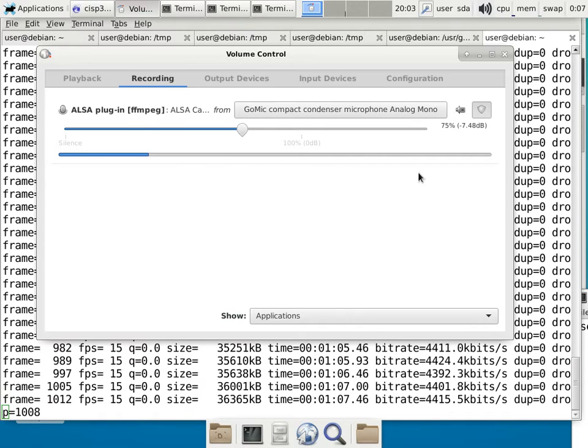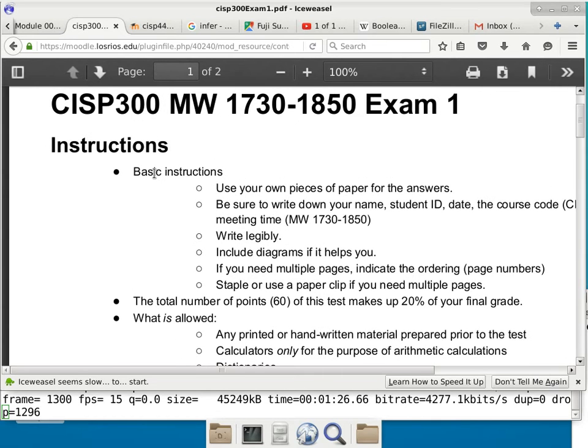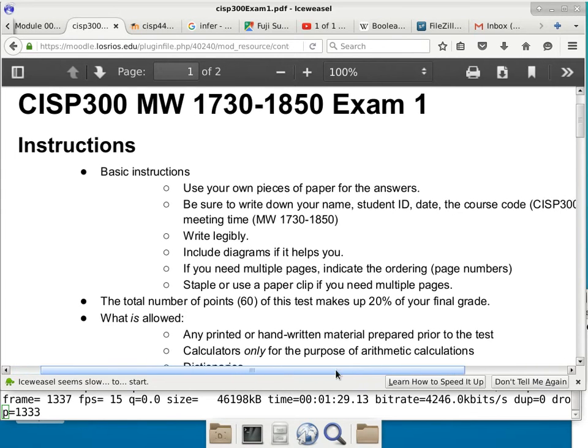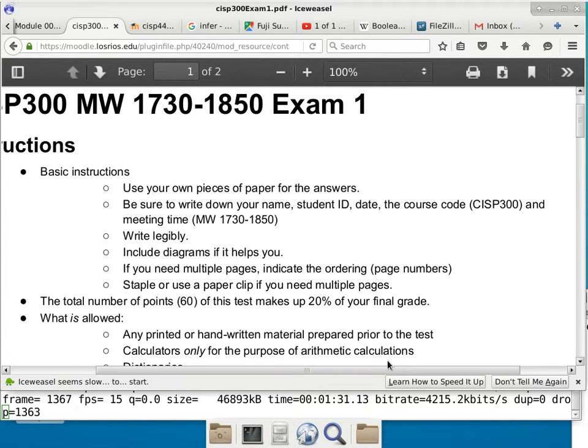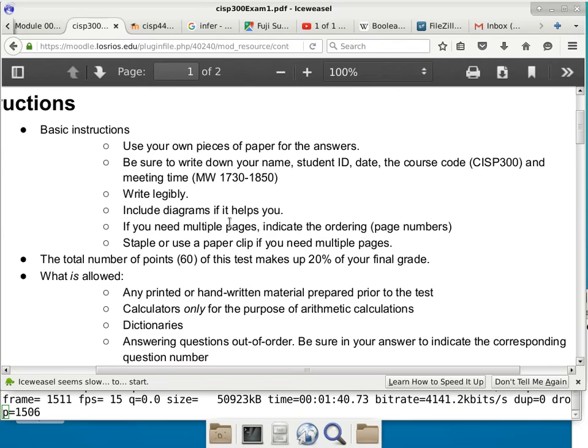Okay, so what we'll do today is we'll take a look at the past exams. I haven't taught this class since 2014, which is about 2 years. But for the most part, we haven't really changed a whole lot of stuff here. So I'm going to go over the instructions for the test. This is a PDF which doesn't really lend itself to be displayed on a projector because it doesn't wrap around correctly. But for the most part, we can still use it. The basic instruction hasn't really changed from those days.